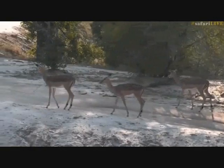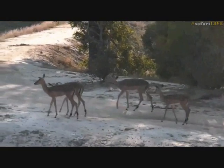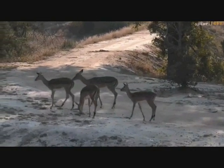But guys, I think you're going the wrong way. Everybody else started jumping in a bit of a different direction. Maybe these are the confused girls.